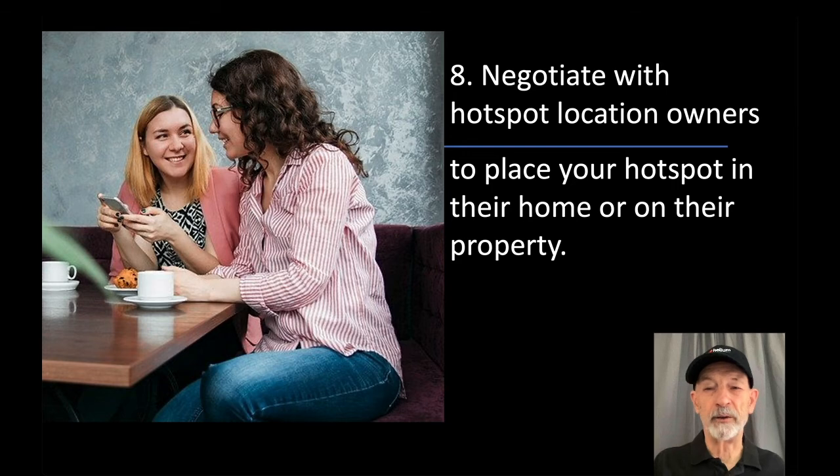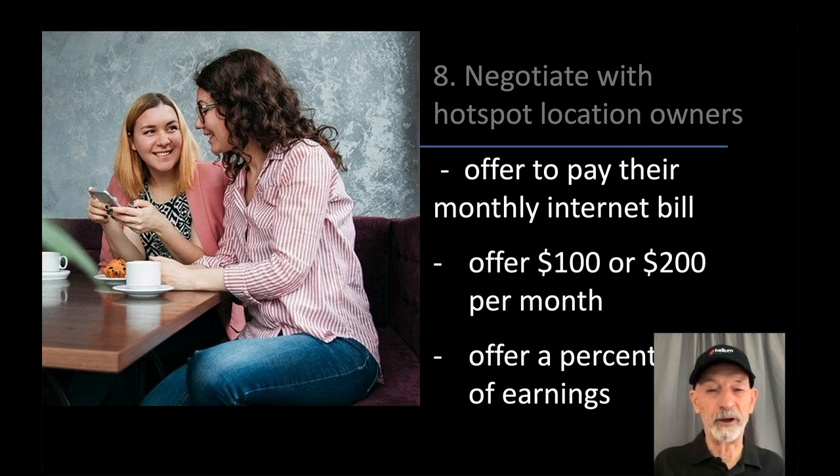Eighth, negotiate with hotspot location owners to place your hotspot in their home or on their property. Offer to pay their monthly internet bill. Offer them $100 or $200 per month, or offer a percentage of earnings, or offer something else of value to them that you both can agree on.